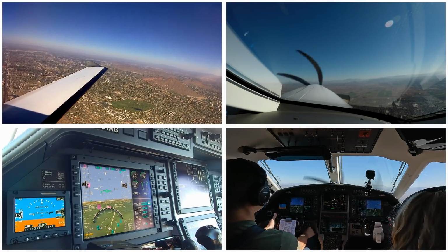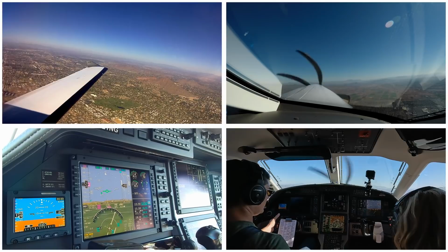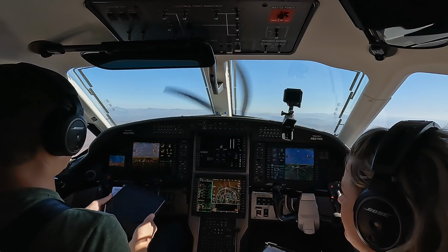Pilatus 1 November Golf, direct 4P. Direct to 4P, 1 November Golf. Alright. Direct to 4P. 1,000 feet to go.